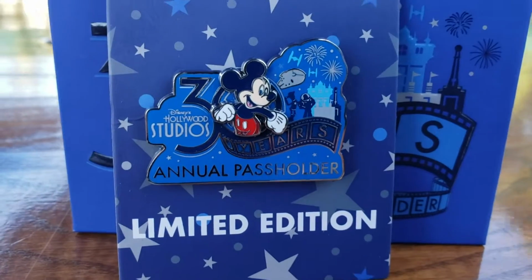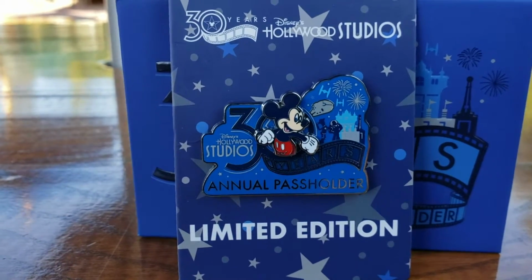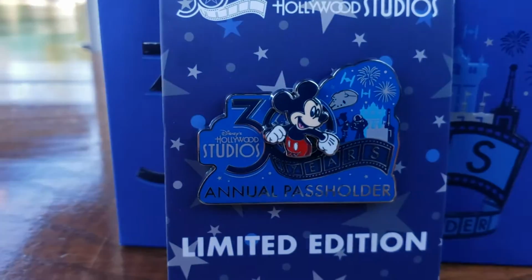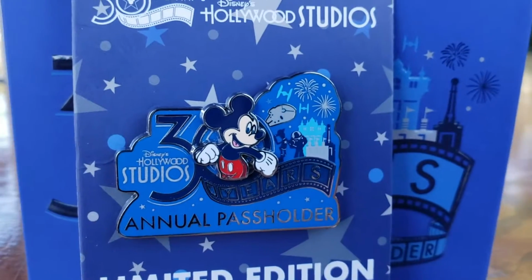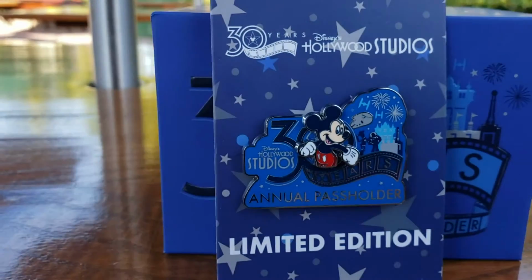So here you can see the limited edition annual pass holder pin. They had 2 other limited release pins for the event, but I did not get either of those. You can see it's a pin-on-pin with the Mickey, and then it says annual pass holder. And it's got their new logo they've been doing for the event with the 30, and then you can see different elements of the parks behind it.